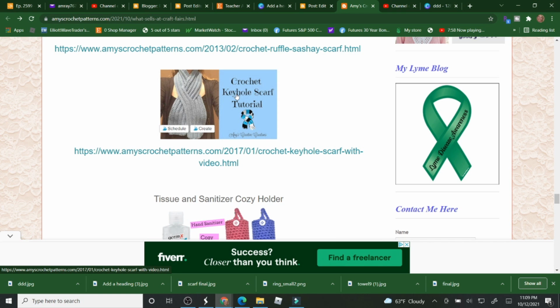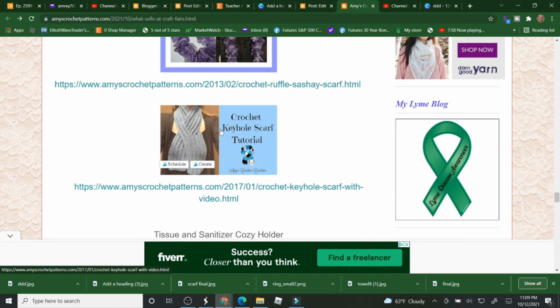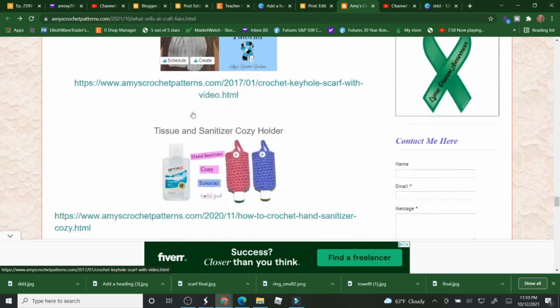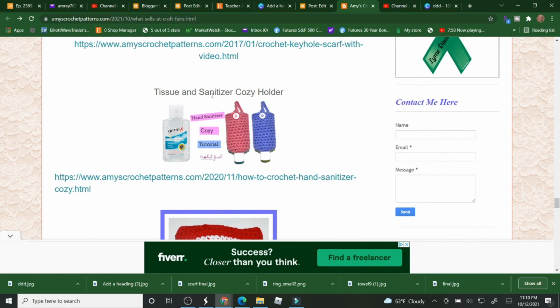And this is one of my most popular scarves, which is the keyhole scarf. And I was seeing these with fleece material, and they were selling like crazy at a craft fair. So I think if you made some of these and maybe made it even a little bit longer, I think you'd have a really good chance of selling some of these in really nice colors, or maybe even a really soft type of yarn.